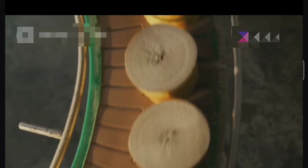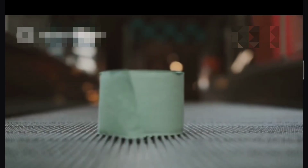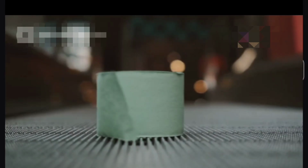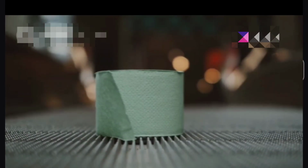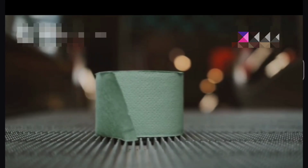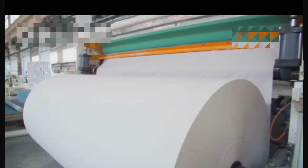The production process is constantly evolving, with new technologies and methods being introduced to improve efficiency and sustainability. Factory workers play a crucial role in ensuring the quality of the final product, meticulously inspecting each roll before it reaches the consumer. Innovations in toilet paper production continue to emerge.